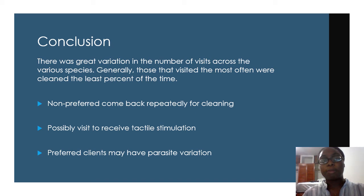Another reason might be because they're a type of fish that want to receive tactile stimulation. And if that's true, then there's not much in it for the shrimp, so they may not be interested in hopping onto those fish. And in the end, if the shrimp does hop onto the fish, it may be just to placate them and get them to leave. Additionally, the reason why rarer fish might be preferred clients is because they have a different type of parasite on their body, which would provide variation to the shrimp's diet. All of these, however, would need further study to be confirmed.